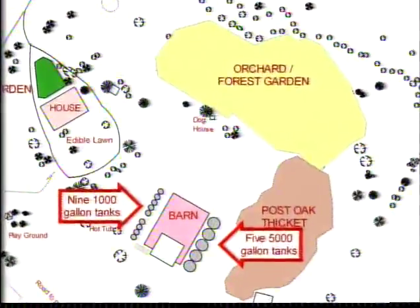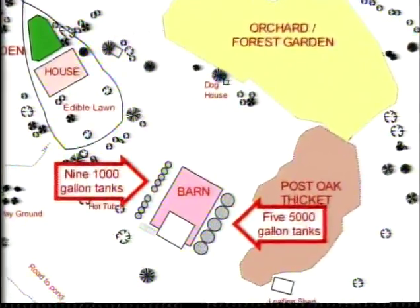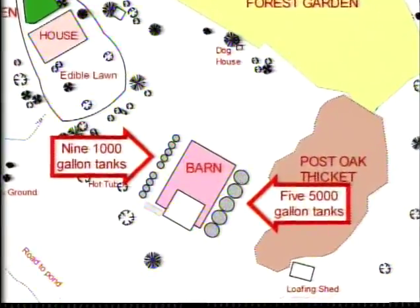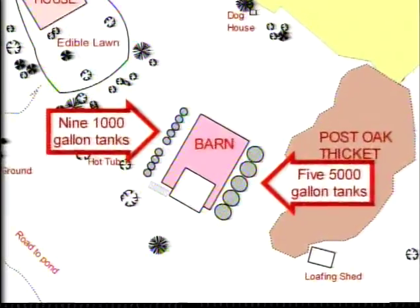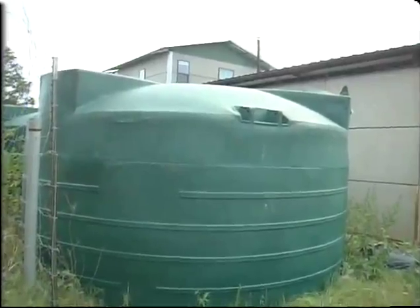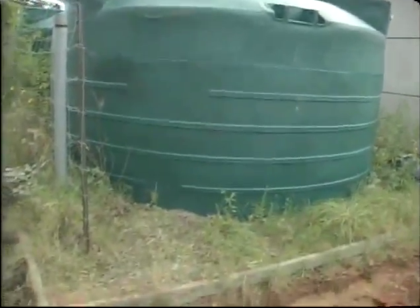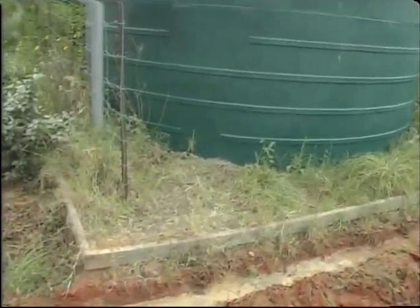There is a total of 34,000 gallons of storage capacity in these tanks around the barn. The location of the big barn at the top of the hill works out great for distributing the rainwater via gravity. Here are some details about how our system is built. Each tank is installed on a level platform made of homemade concrete, which is a mixture of sand and clay. After 6 years of use, although the wooden forms are falling apart, the platforms are solid and functional.